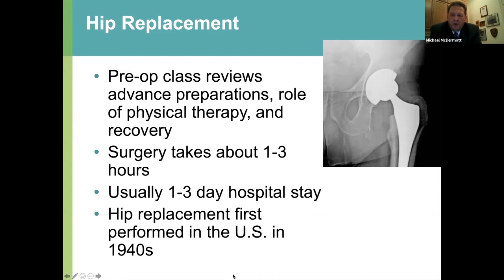The first hip replacement was performed in the 1940s. And they've come a long way since that time. We still do use some cemented implants. Those were the initial prostheses. But the technology for hip replacements has improved tremendously.